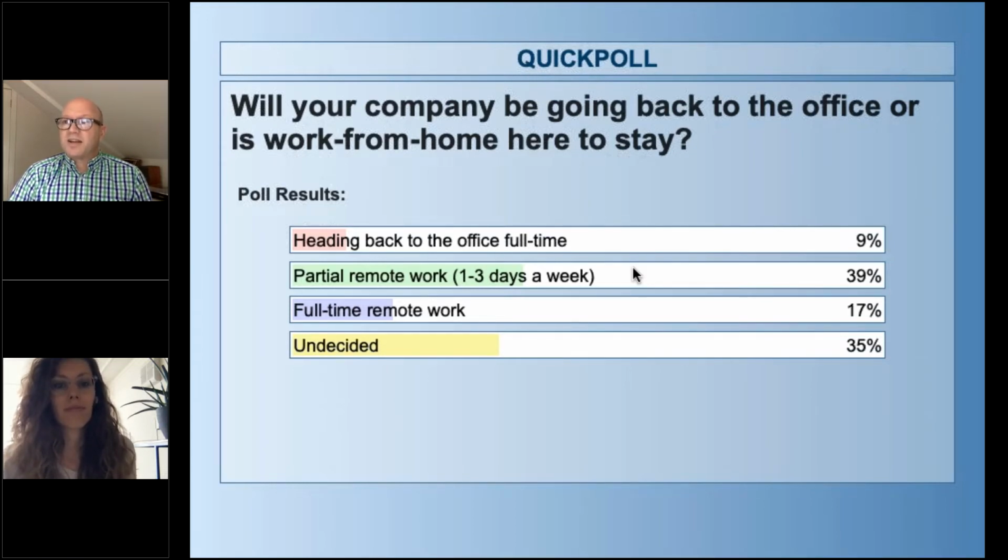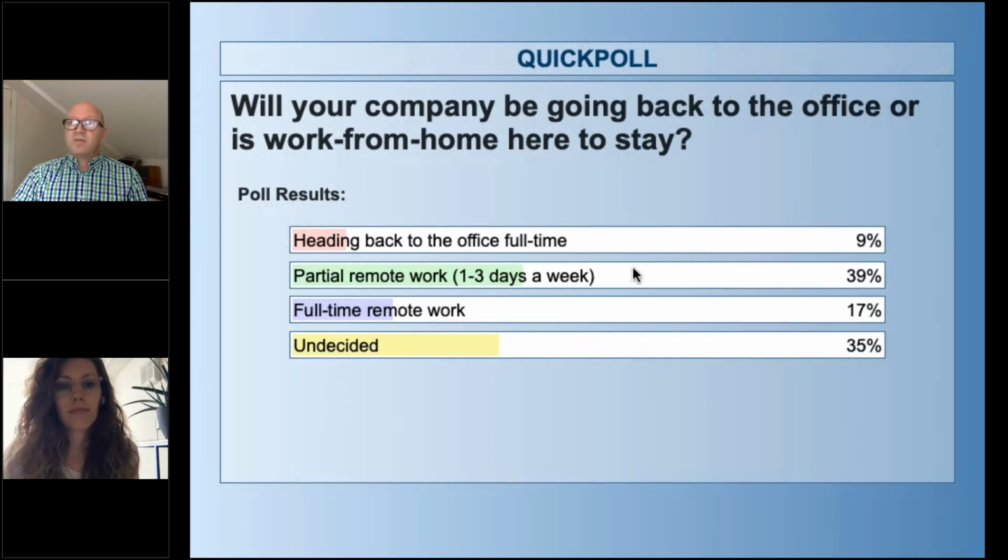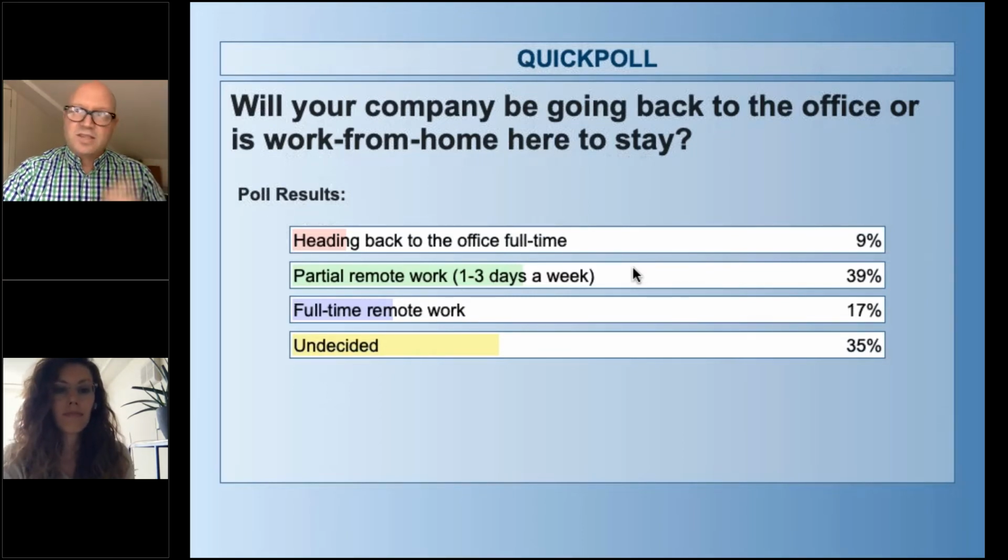And then undecided, 35%. Yeah, there's still a lot going on, a lot of decisions to be made. A lot of governmental entities have not given any final guidance and so on. There's a few states and provinces coming back to work, but yeah, a lot of uncertainty out there. So thank you for this. And it's interesting, for all of you who have joined us, to see what some of your colleagues are doing. So with this in mind, let's dive in and see how this affects some of our questions.